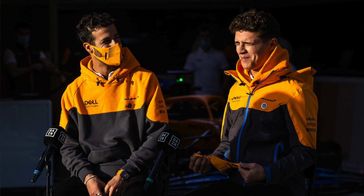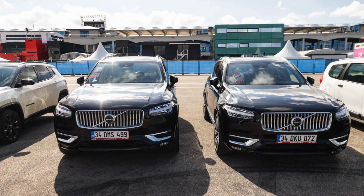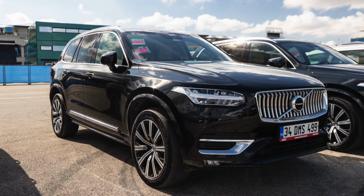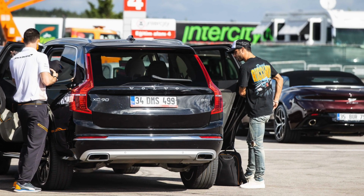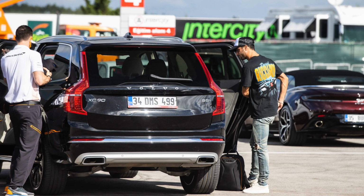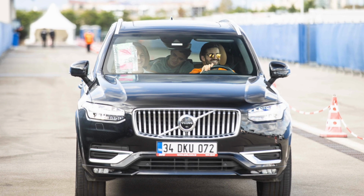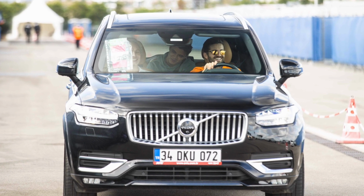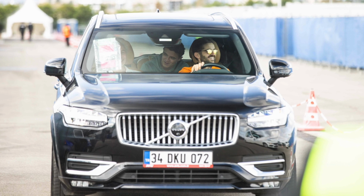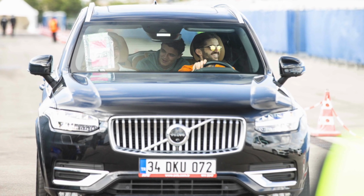Daniel Ricciardo and Lando Norris, McLaren drivers, both arrived in XC90s. Both were black, and this is a luxury mid-size SUV. Seats 7 comfortably, and I did notice there's B5 on the back, and this denotes the cheapest of the engines in this range of cars. They can be petrol or diesel, and they're both mild hybrids, meaning that they recuperate energy when braking, which can then be used to aid economy or acceleration later. You don't plug these cars in, but they do have some element of electric energy.